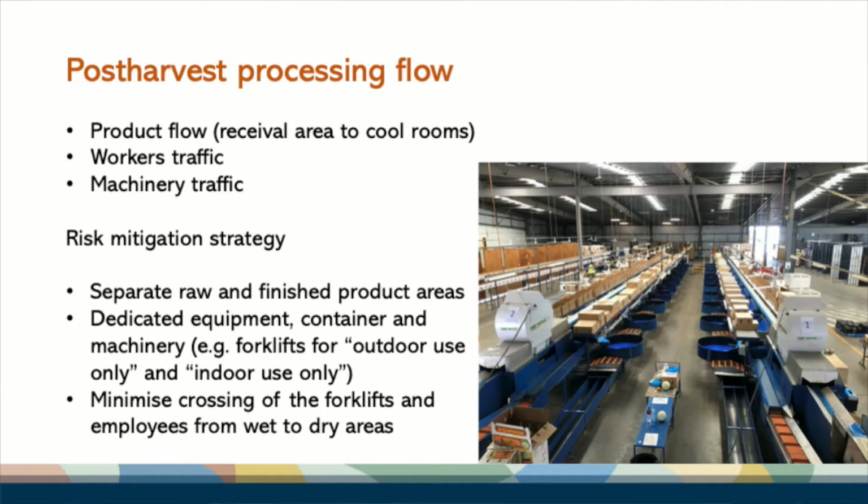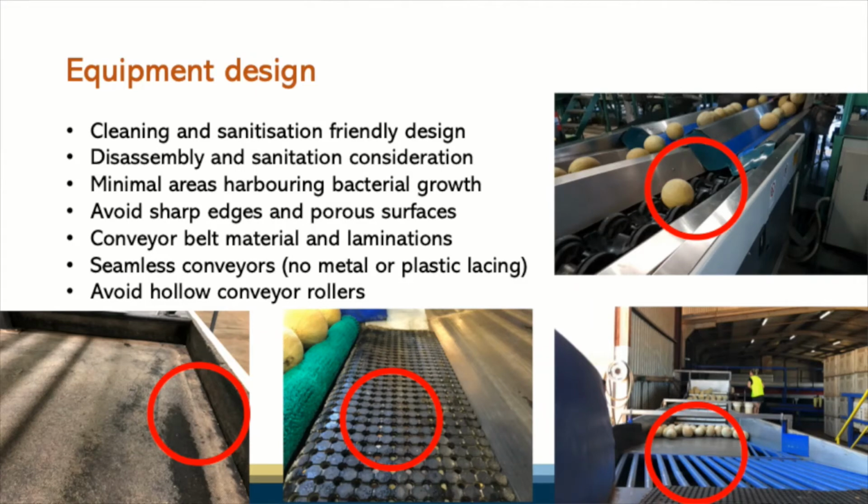Thirdly, there should be minimum crossing of the forklifts and employees from the wet to dry areas in the facility. So these are some of the ways to manage the traffic of workers and machinery in the processing facility, but it should be undertaken very carefully as the spread of pathogen from dirtier areas to clean areas can lead to major issues of contamination in the facility. The third component in the pack house environmental management program is the equipment design.